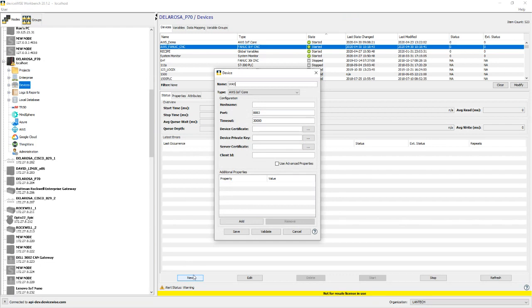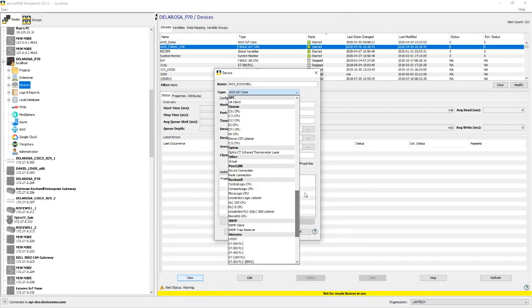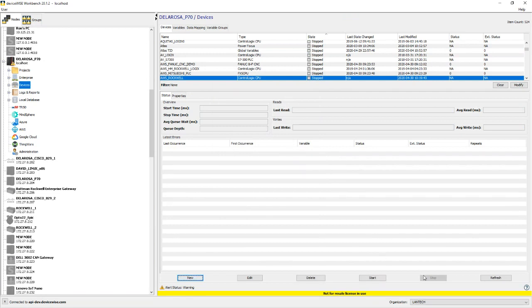And what I'm going to do here is do a Rockwell one. And you pick the type. And again, you put the IP address. Notice it's very simple. Where is it? What's the slot number in this case? Again, you check, you save it, and then you press start.